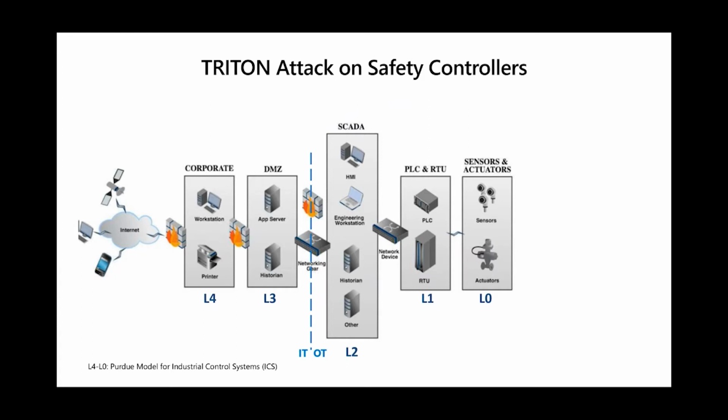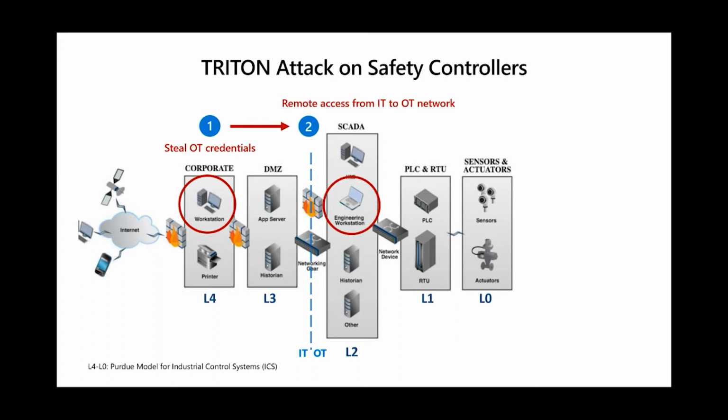Unless you're physically walking on site, you're going to be coming across some kind of remote network. So what happens is the first thing they do is steal the OT credentials. Again, it could be phishing. It could just be a weak set of passwords. It could have been using the same password for their Facebook account that they use for their work account. One way or another, they're able to get into this corporate workstation. From there, they're able to see that this workstation is actually allowed to get through to an engineering workstation, or the engineering workstation is online, has internet connectivity, and again, using the same credentials that other workstations might be using.